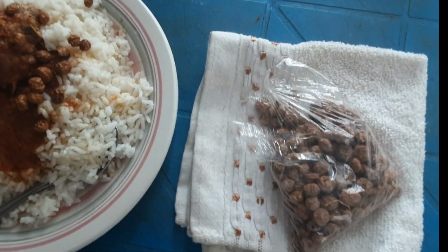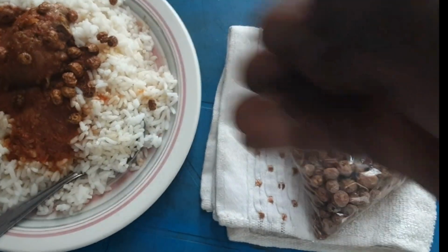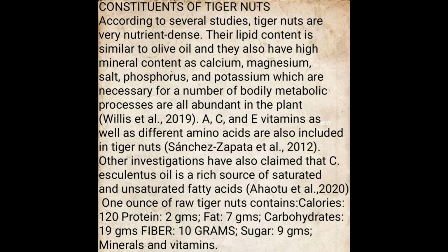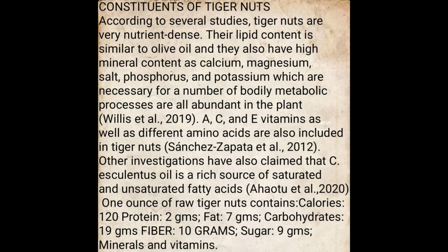It becomes a high calorie food. But it has very low protein, and you need not be afraid of being prone to diabetes. But the most important aspect is the fiber. The fiber is 10 grams. You can see the highest gram, apart from the carbohydrate, is 10 grams of fiber.